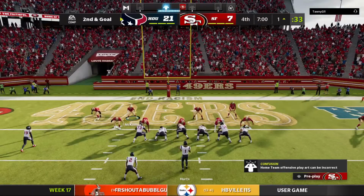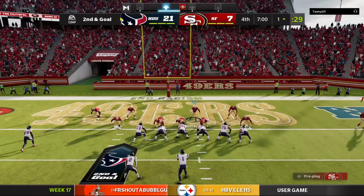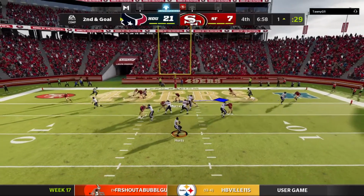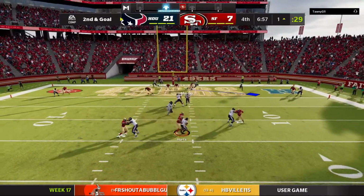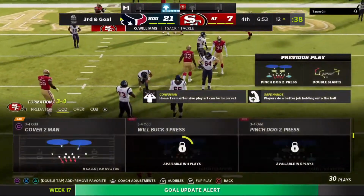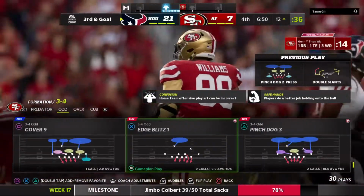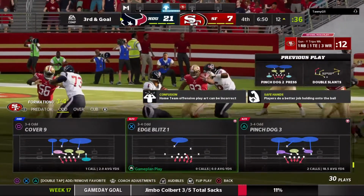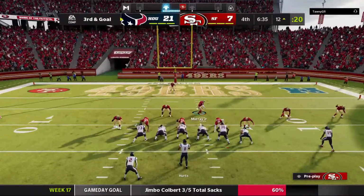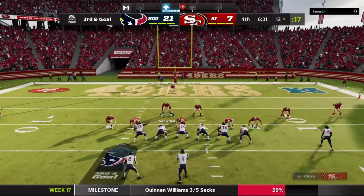Another shot from the one on 2nd and goal. Hurts. In trouble, and he'll go down back at the 12. The former 3rd overall pick, Quinnen Williams, there to bring him down. When you're this close to the goal line, you got to expect pressure from the defense, so the ball's got to come out fast. Got to get out of his hands quicker.